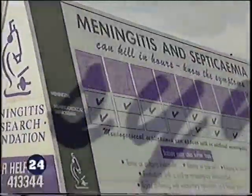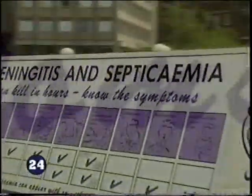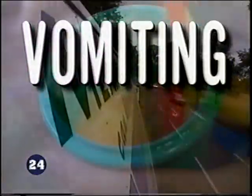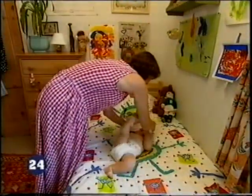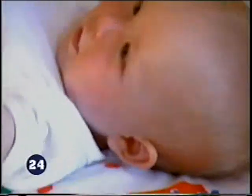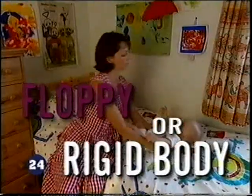Not everyone will get all the symptoms of meningitis, but it's vital you know how to recognise them. Early warning signs are a high temperature, vomiting, and a poor appetite. If your child doesn't develop any other symptoms, they've probably just got flu, but keep a close eye on them. Be extra vigilant if you have a baby. When you pick them up, look out for a floppy or even rigid body.